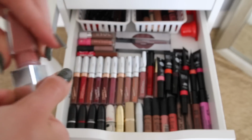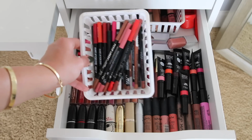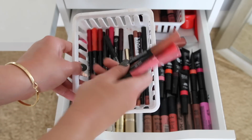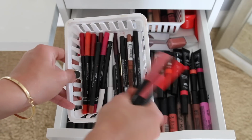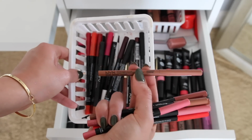Then I have these little lip plumper tool things. In this compartment, I keep all of my lip liners. So I got a bunch of these lip liners from The Balm. These ones right here are all from Makeup Forever, and they actually match with all of the acrylics that they sent me. And then I just have a bunch. This one's one of my favorite everyday lip liners. This is the NYX Natural Lip Liner.